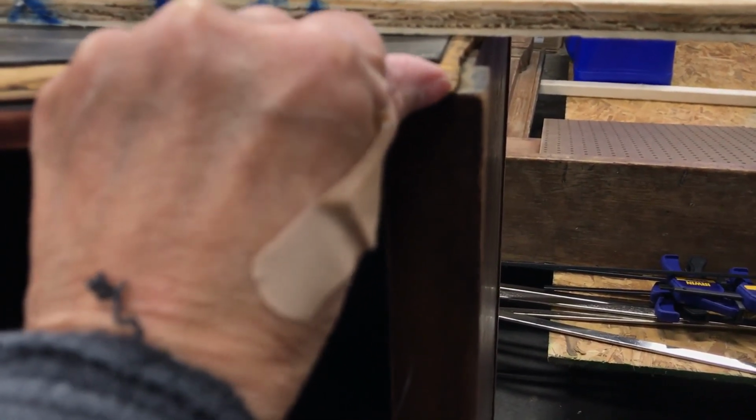Yep, that will get glued. Yep. And then I'll actually trim it off with some wood bend. Yeah.